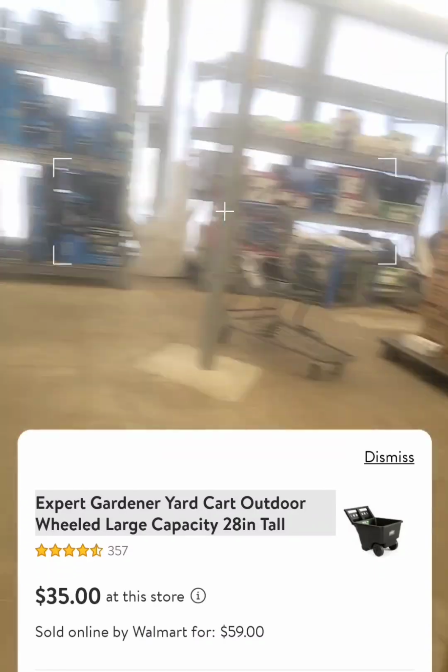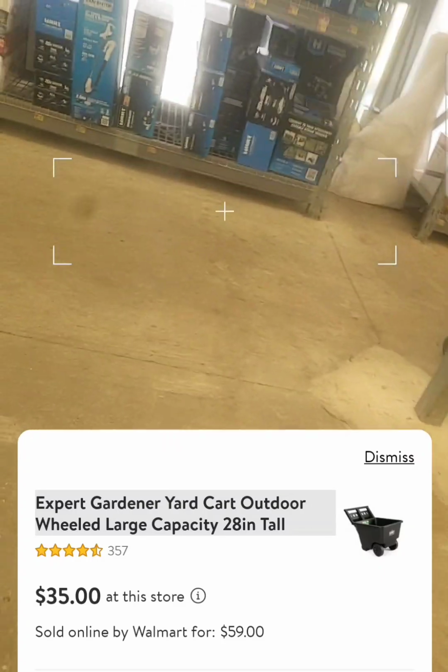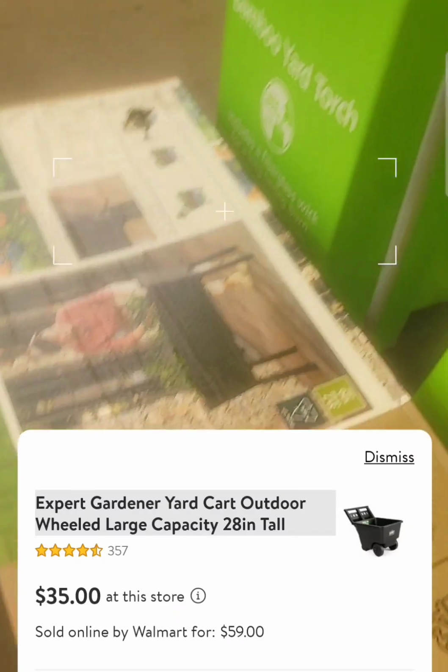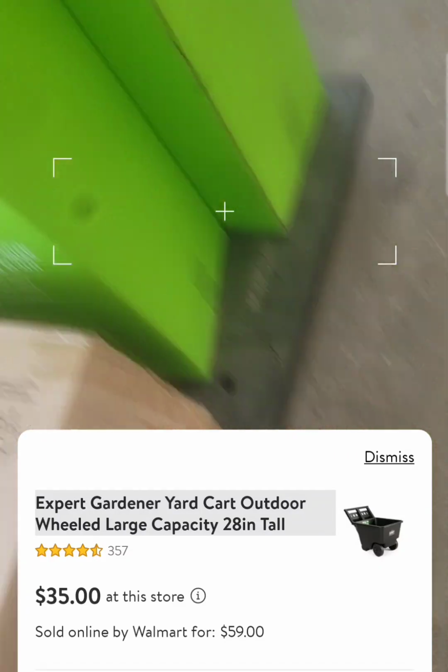I wanted these yard and trellises to be on clearance, but they are not. Oh, that's the other thing, is this little garden thing here.